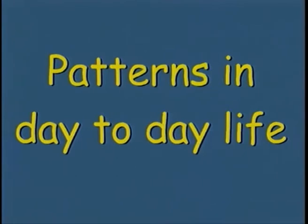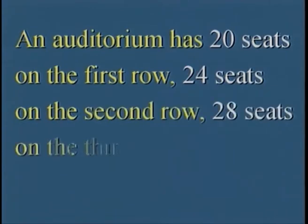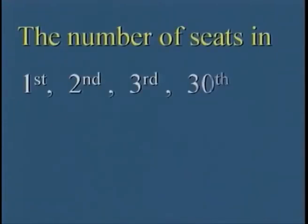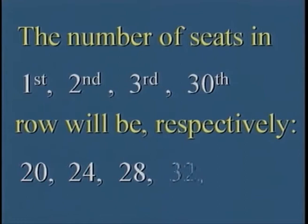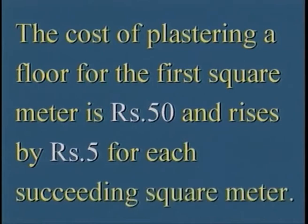Let's look at some patterns in our day-to-day life also. An auditorium has 20 seats on the first row, 24 seats on the second row, 28 seats on the third row, and so on, and it has 30 rows of seats. The number of seats in the first, second, third and the 30th row will be respectively 20, 24, 28, 32 and 136.